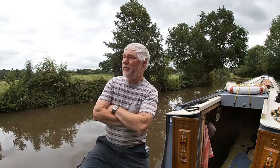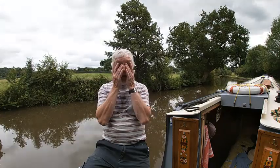So it's 3:20 and we're moored up for the night, call it a day. We've had a long day. 10 locks. I don't know how many miles, but it's the locks that are tired here. We've had a decent day. We've got through Stoke and we're out the other side and we're still alive, so we're okay.